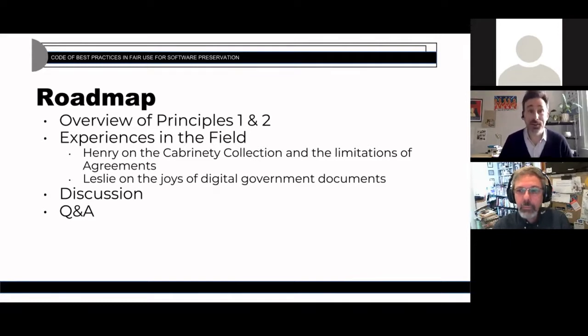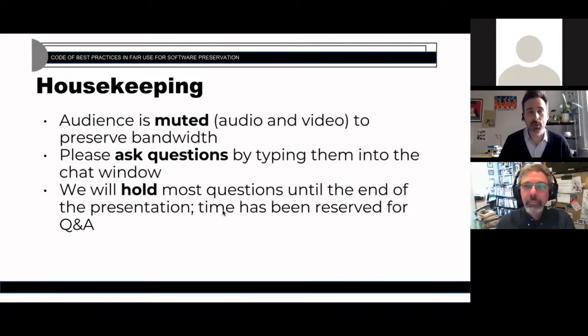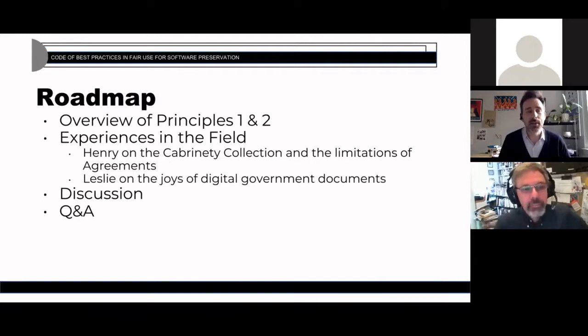We're going to talk today about the first two principles in the Code of Best Practices and Fair Use for software preservation. Let me give you a roadmap of the talk. I'm going to start off by talking a little bit about Principle 1, and then Peter Jaszi will talk a little bit about Principle 2, and then we're going to hand it over to our guests, Henry and Leslie, to talk about their experiences in the field. First, Henry's going to talk a little bit about the Cabrinety collection and some of his adventures in the world of agreements and contracts in particular, among other things. And then Leslie will talk about the joys of collecting and preserving the digital government record.